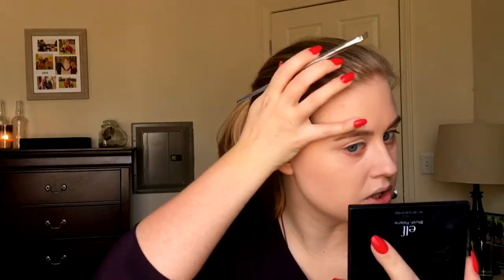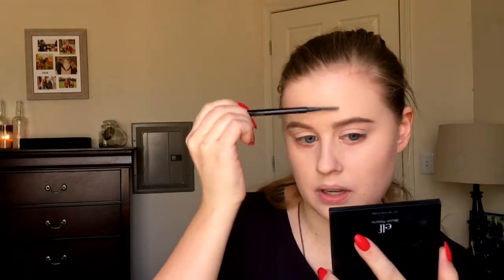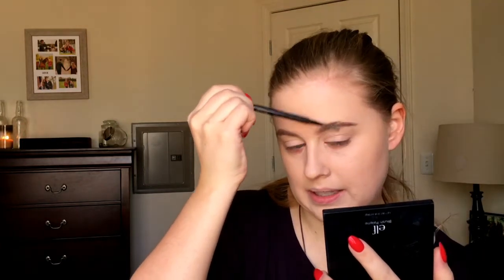I feel like whenever I do my brows on camera, they never look as good as when I just do them for Instagram or for myself. Gonna brush through them again just to fade out the front ever so slightly. I don't always like the super light and then dart. I think that looks a little too fake. I like my eyebrows to look well groomed, but not necessarily fake.